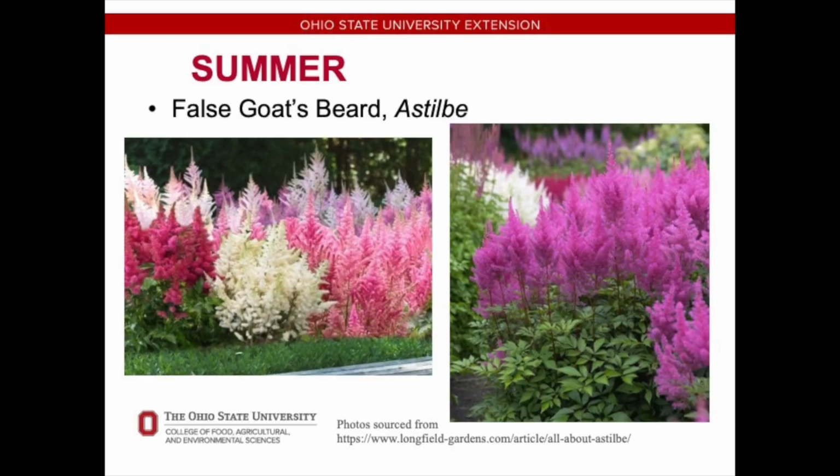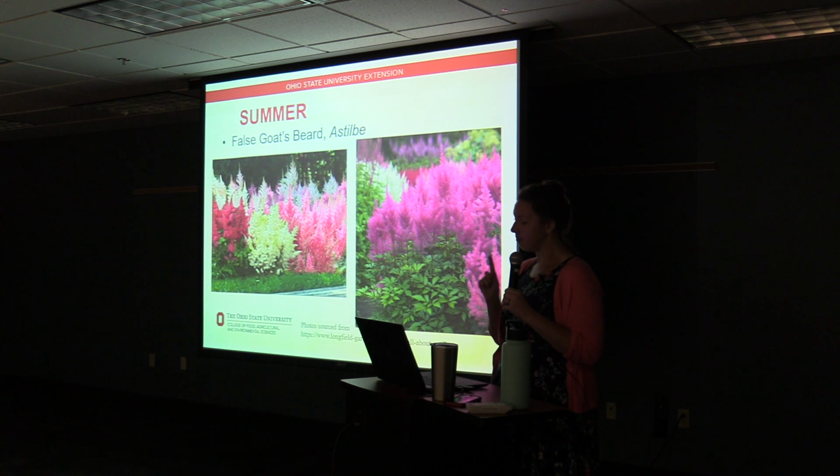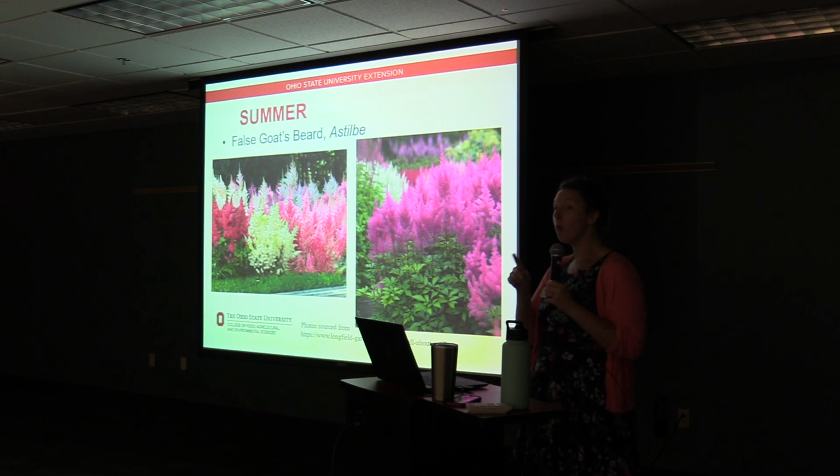All right. This is a non-native false goat's beard, an astilbe. Blooms June through September. I could not get over just how beautiful, just the wispiness of this, the different varieties that are available here. This likes partial to full shade. It can tolerate some sun in moist soil. It can grow well in containers.